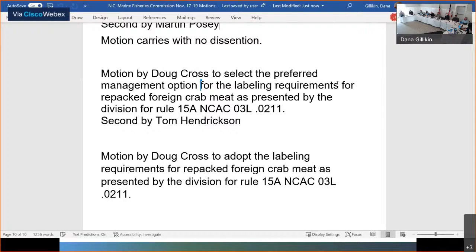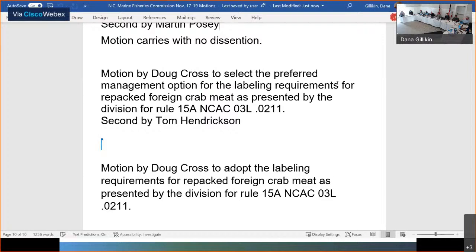We got the rule number in there. Okay, good enough? Okay, all right. Any other discussions or questions?